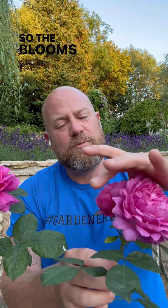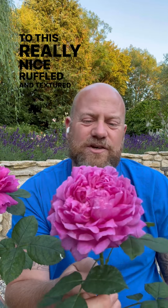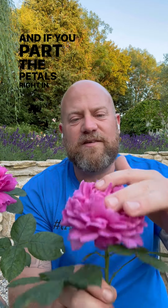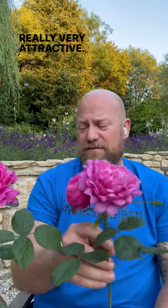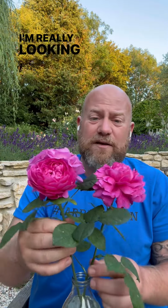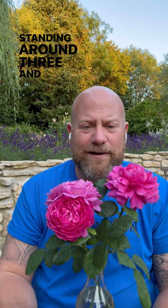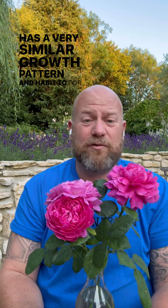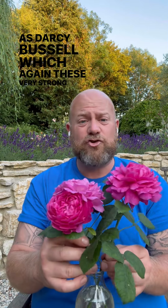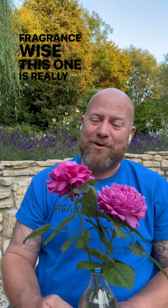So the blooms, I say, open from quite deep cabbage-like flowers to this really nice ruffled and textured flower. Lovely slight yellowing to the very, very back of the petals, and if you part the petals right in the center you'll see a lovely yellow eye in the very, very center as well. Really very attractive. This one's really captivated my attention. I'm really looking forward to cutting this one and bringing it into the house and displaying it in a vase. Standing around 3.5 feet tall and around 3 to 3.5 feet wide, has a very similar growth pattern and habit to, for instance, Darcy Bustle, which again has these very strong upright and woody stems for bearing flowers.